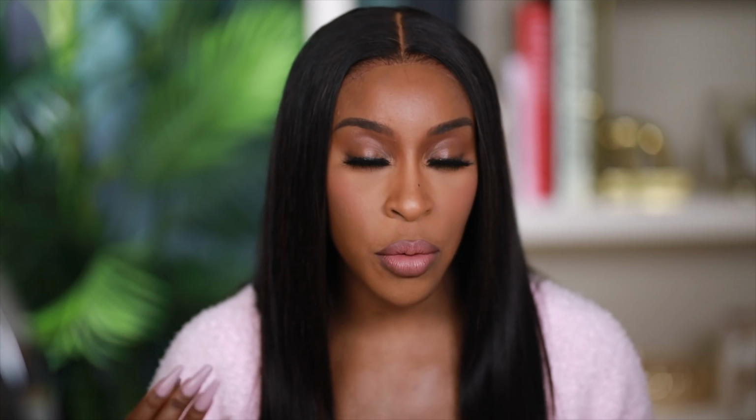What I do like about this foundation is the fact that it looks different dried down than when you apply it, because some matte foundations are just really, really hard to work with. Depending on the formula, think Kat Von D, think some of the super, super matte foundations that are out there on the market. To me, this is giving blendability, but it dries down matte. That's exactly what this does.